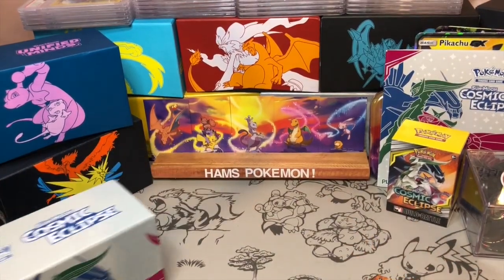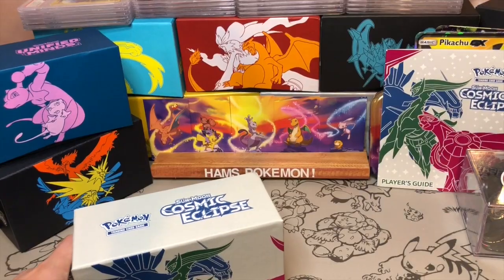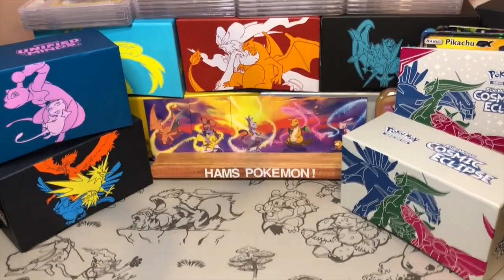I'm going to have to completely put it out of view, I think. Let's move some stuff out of the way. Put it right here. There we go. So you can sort of get a little look.